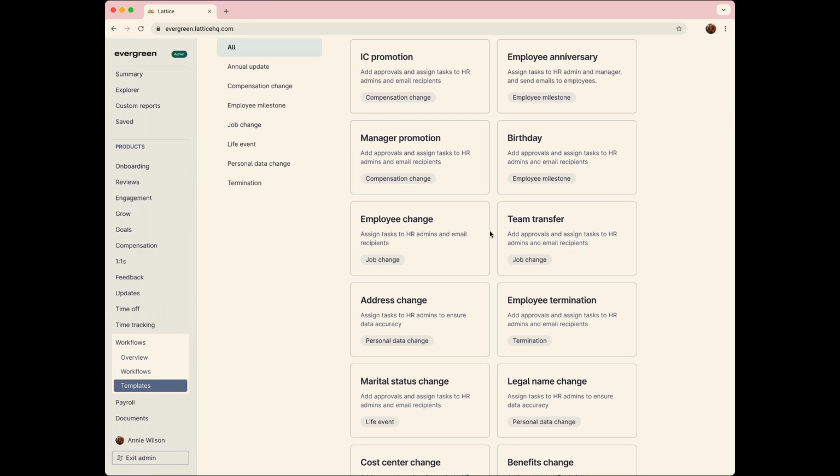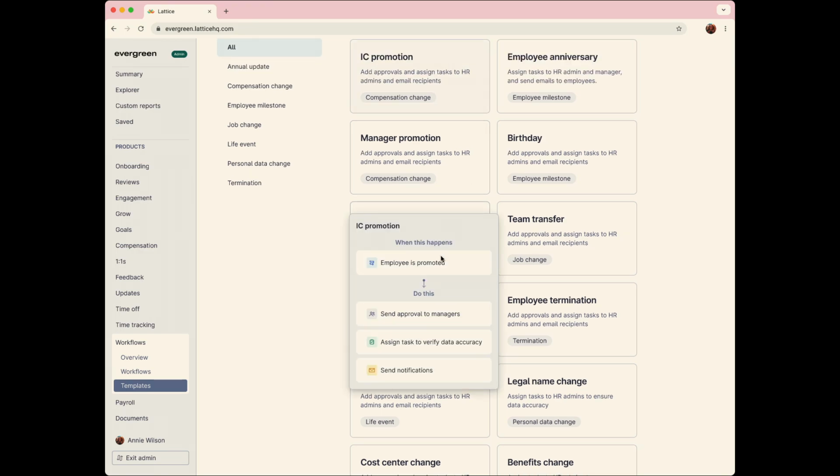We're really excited about these. You can come in and just preview what these workflows are made up of. You can go in and make any adjustments that you want if you need to edit stuff to match your company. Hit publish and you're off and running in just a few minutes.